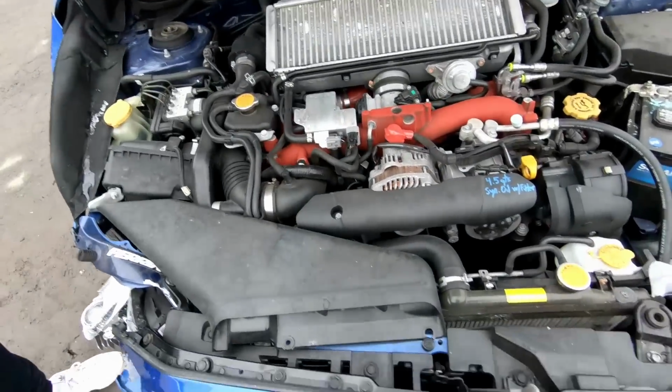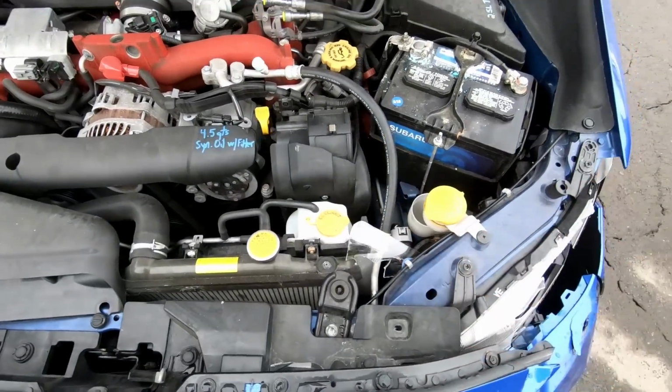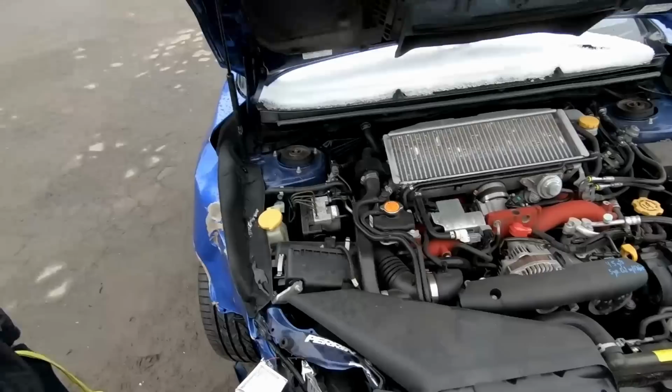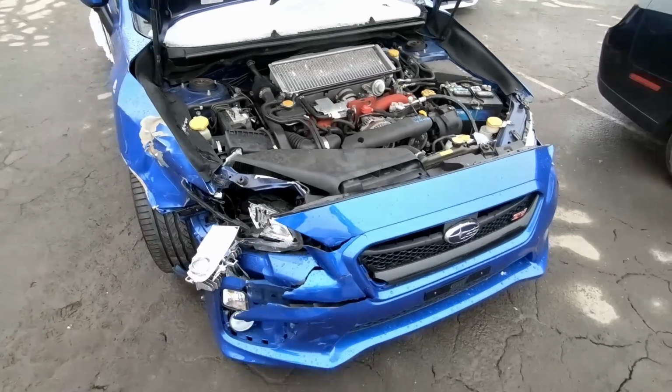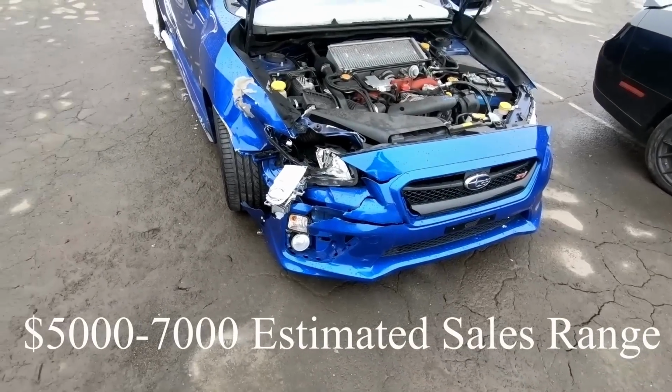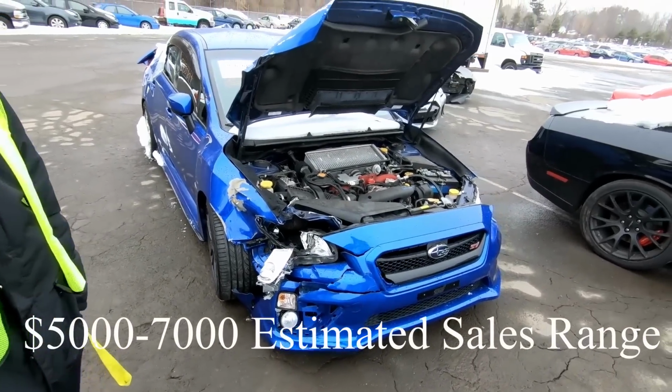The radiator is probably destroyed. Random pieces of plastic from the headlights. But yeah, I guess the motor survived. So this thing's still probably gonna sell. I think 5 grand, maybe 7 grand. I'm thinking 5 to 7.